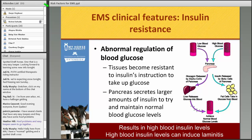Now, in the case of insulin resistance, the tissues become resistant to insulin's instruction to take up glucose from the bloodstream, and so now the pancreas is producing even more insulin in an effort to maintain normal blood glucose levels. This results in high blood insulin levels, and it's also been shown that high blood insulin levels can induce laminitis.